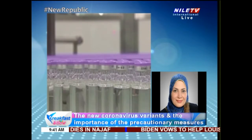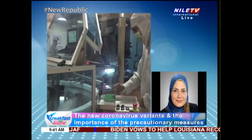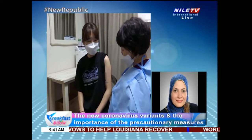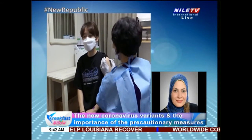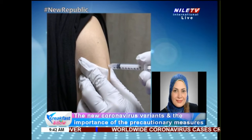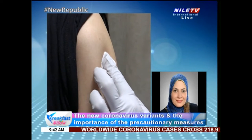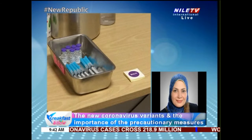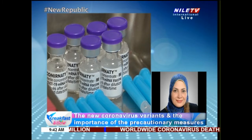The four variant strains: Alpha, that was found in the United Kingdom, Beta strains found in South Africa, Gamma strains from Brazil, and Delta variant strains that are related to the Indian strains, and it's highly transmissible, and it can spread among people very fast and very rapidly.